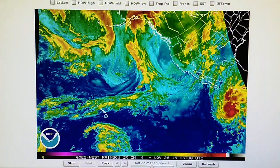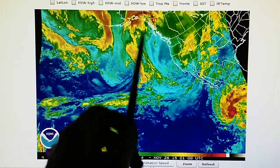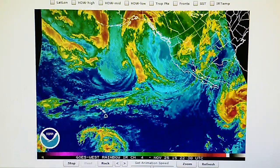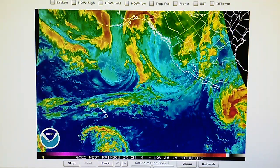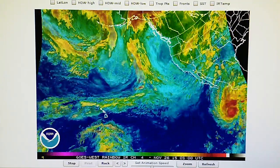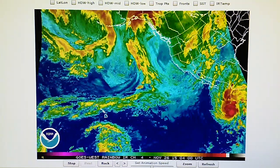Let's go look at the infrared loop, and we can see the intensity of that moisture field right there going right through Alaska. That's a lot of red. And then right on the tail of that is this storm. So Alaska's getting hit pretty good with a lot of rain. If anybody's got a rain gauge up in Alaska, let us know. Put a rain gauge or a bucket or something out in the yard and let us know what kind of weather, what kind of rainfall you're getting. That would be very interesting to know.